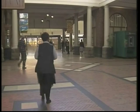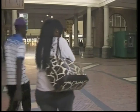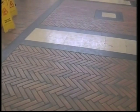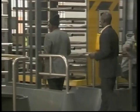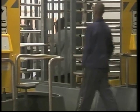You can see the flooring. It's not a uniform pattern. It responds well to the columns. It's the natural stone, the herringbone clay tiles, and you can see in terms of the usage, the wear and tear. This building has dealt with the thousands of people that pass through.